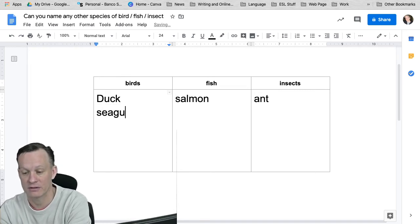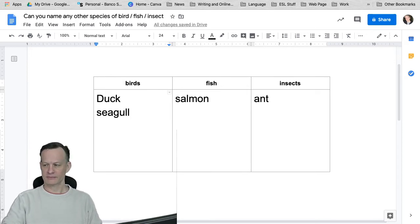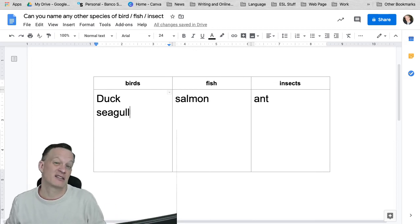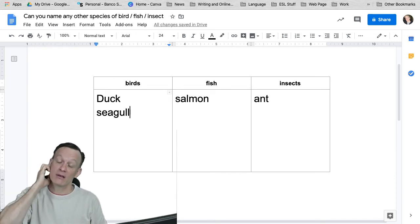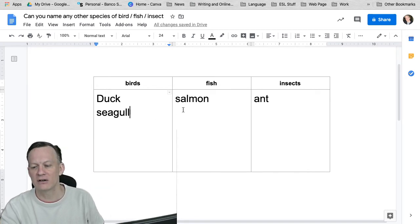How about a seagull? Seagulls are white and they fly around the beach, and you can always find them near water. Very often near ports, you will find a seagull. Yeah, they eat lots of garbage, unfortunately, and sometimes you can find them with garbage around their beaks. It's very sad, but a seagull.